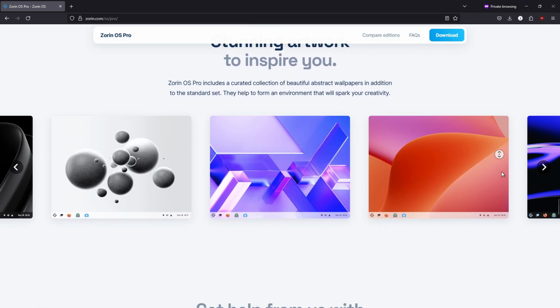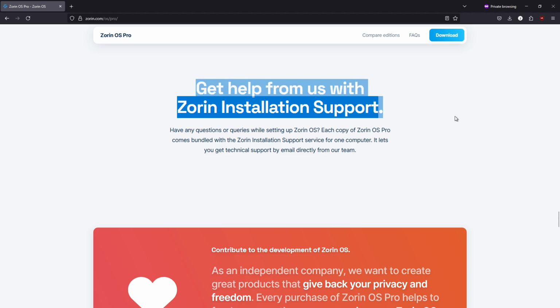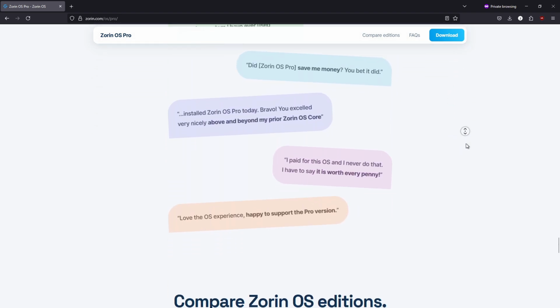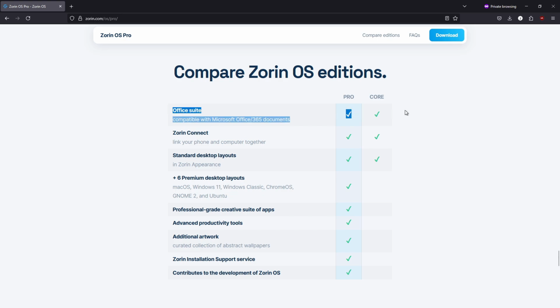Now, let's talk about the cons. DIY replication possible. Advanced users can manually install GNOME extensions, GTK themes, icon packs, and open source software to approximate many Pro features, though it requires substantial effort and tech skill. Delayed upstream versions. Because Zorin bases itself on Ubuntu LTS, new Zorin releases may debut months after an upstream Ubuntu LTS is released, potentially delaying the latest kernel and package updates.